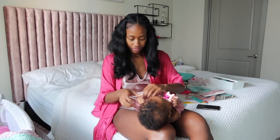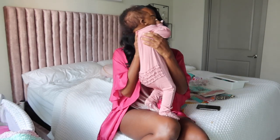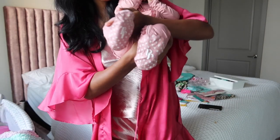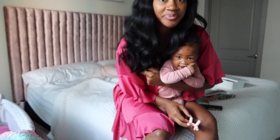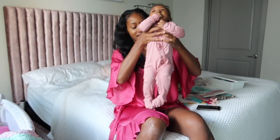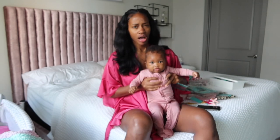Okay, y'all, like I said, this is the 9 to 12 months. And she finally got a little bit of room in there. This is the footie design. Look how cute that is. I love it. But yes, as y'all can see, it fits. She got some room to grow in this one. The sleeves are a little longer, but I absolutely love how cute this is.